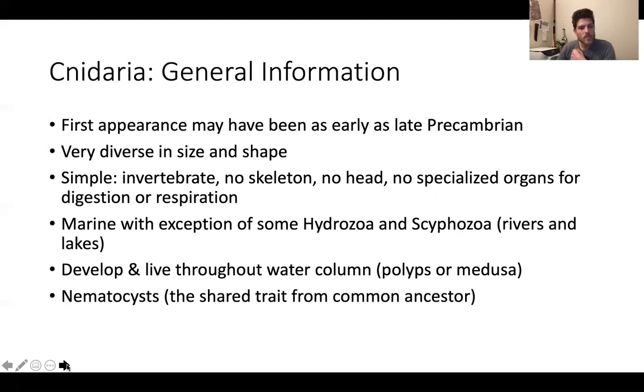So some are freshwater organisms. They also develop and live throughout the water column, in the form of polyps, meaning they're anchored to something, and that's how they're born and how they live their life. There's also what's called the medusa, meaning that they're pelagic, meaning free floating or free swimming. The trait shared among all the Cnidaria that can be traced to a common ancestor is the nematocysts. These are the stinging portion of these animals, kind of like miniature harpoons.